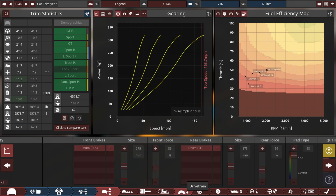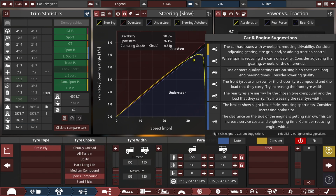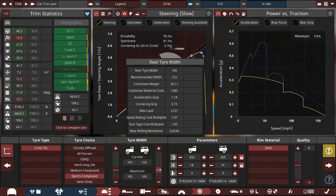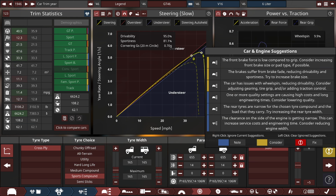All right, wheel spin. We can't do much about wheel spin back in these times. So the first thing we're going to have to do here is actually play with the tires. Our tires right now are kind of small. So what we can do here is crank these up quite a bit, which will give us a little bit wider tire, which is going to probably eliminate the problem. The rear tires are a little narrow.